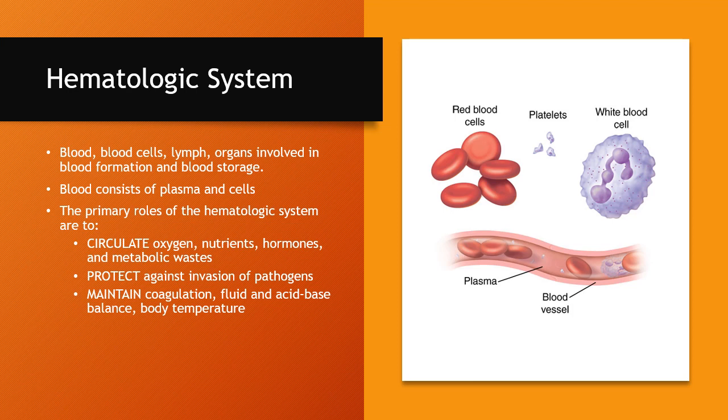The primary roles of the hematologic system are to circulate oxygen, nutrients, hormones, and metabolic wastes, protect against invasion of pathogens, and to maintain coagulation, fluid, and acid-base balance and body temperature.